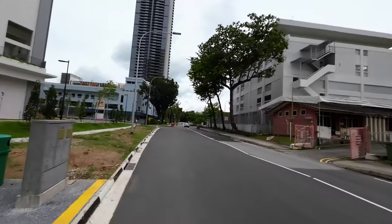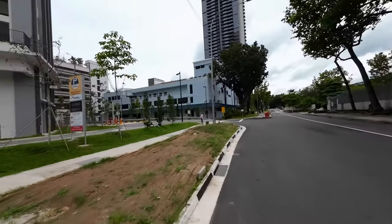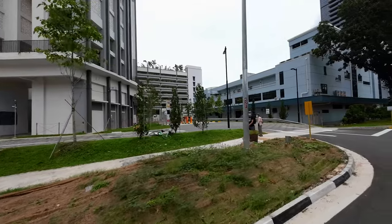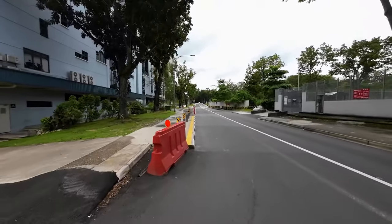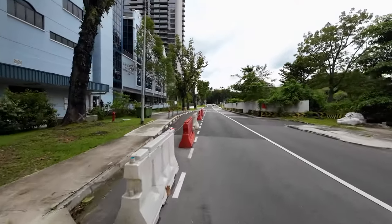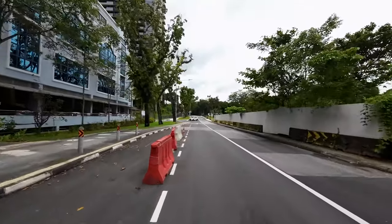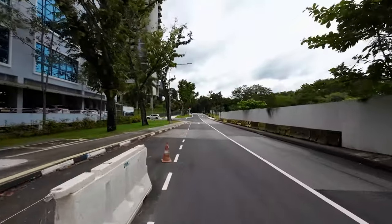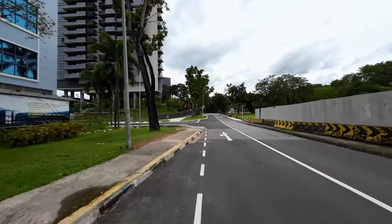Market Drive is coming back to life to some extent. There used to be a cinema here, quite well known, and that's demolished already. And here we are at Market Drive. On the right hand side, once you get past that car park, there's a shortcut to get to Dempsey area. So you can imagine how close we are actually. Okay, we're gonna probably make a left to carry on.